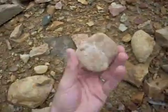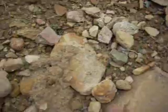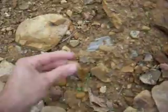Now when you get down, look at these rocks. You've got rounded rocks all over in here. And sure, you've got your chunky pieces of bedrock too, but mostly you've got these nice round pieces of rock.